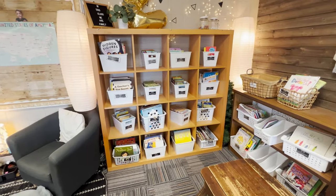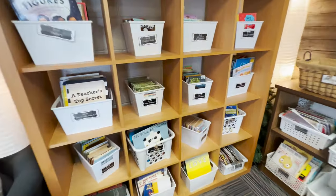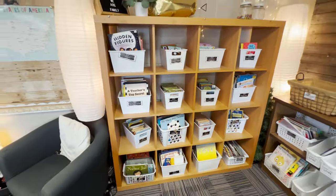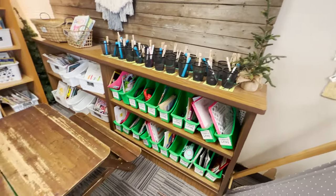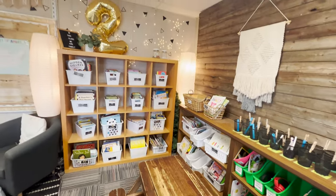This shelf was something we purchased from Facebook Marketplace, and I've got all these bins from the Dollar Tree that I use as our classroom library book bins. I have another video coming soon with more details on the classroom library, so stay tuned for that.